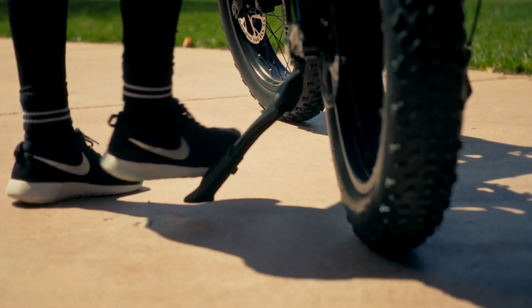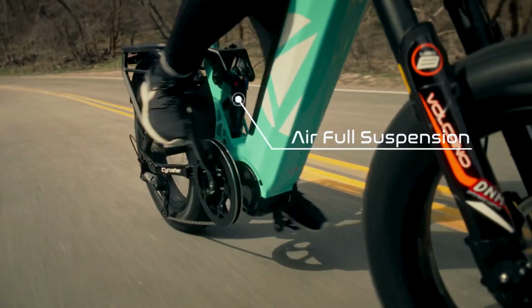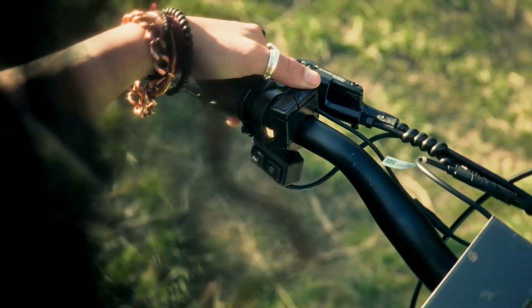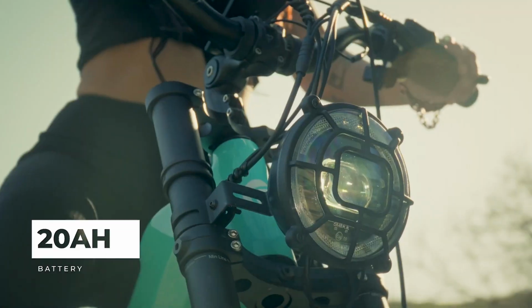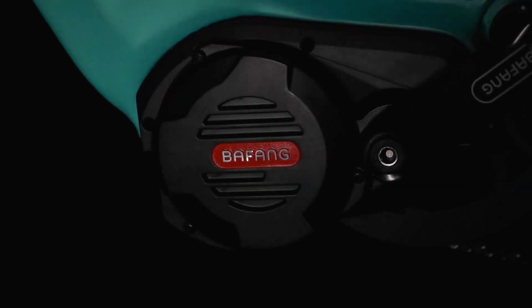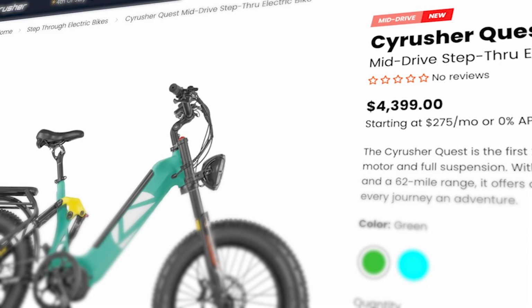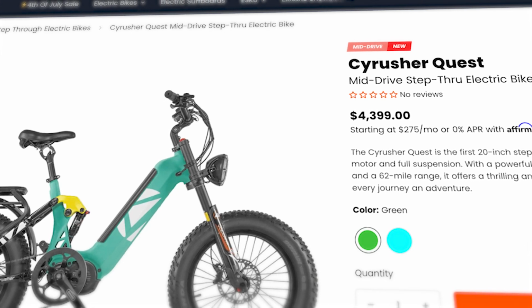Made for long rides, this comfortable rideable features a DNM air shock that ensures a smooth and comfortable ride, even on the toughest terrains, a Bafang LCD screen, and a 20 amp-hour battery that delivers up to 70 miles of range. It even has the Bafang M620 mid-drive motor, often referred to as the diesel engine of mid-drive motors. You know those mid-drives come at a price though. The Cyrusher Quest is currently topping the list at $43.99.